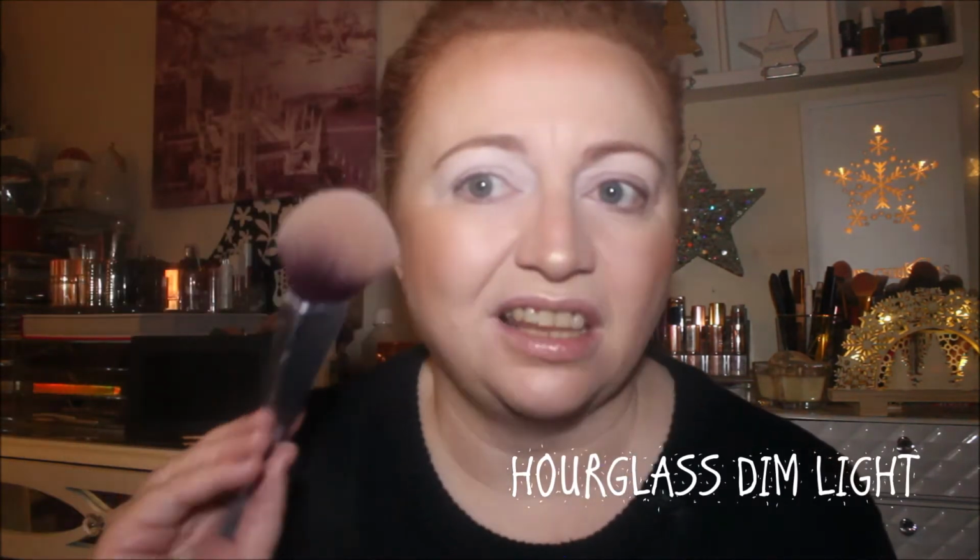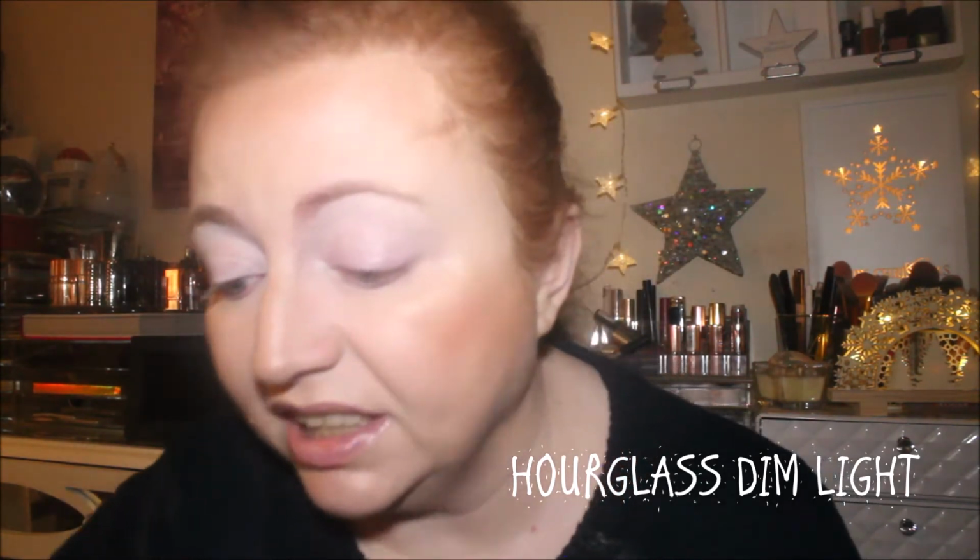So now what I'm going to be doing, I normally just buff this into my skin. It's just a really nice product. It reminds me of Hourglass Dim Glow. I'm just going to use this brush here. I definitely need to get another one of these. This one is in an unofficial project pan now, because I like it that much. And then because I put another powder on, I go in with a little bit more setting spray.